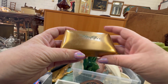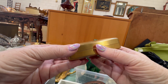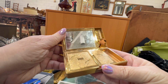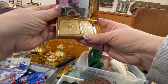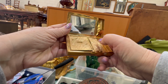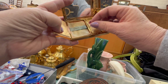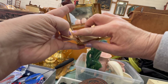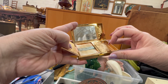This is a little, it's an Elgin little makeup case, and it's already put the name Bobby on the top. I was opening it, and there you can see me in the reflection. And it's got the little, I'm opening it now, where the little powder puff is, right there, and it says Elgin on it. That's where the powder would be. Trying to get it back in.